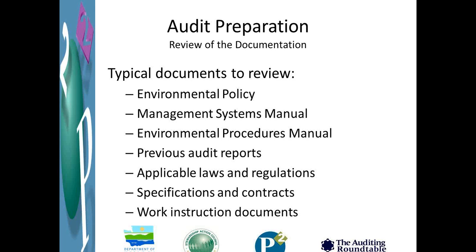Applicable laws and regulations. Again, if you as the auditor are pretty conversant in water laws and hazardous waste, but air isn't your strength, and you're going to a facility that has big air issues and not too much in the way of water or waste, well, then you may need to do some studying up on particular laws and regulations so that you are knowledgeable enough to look into those areas and be able to judge, at least from a management system approach, how they're doing.